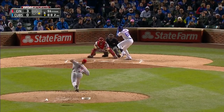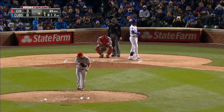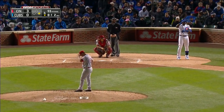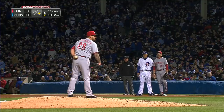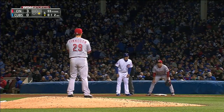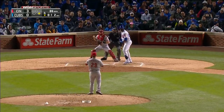Here's Jorge Soler, swinging and missing, 0-1. Cubs could use a long ball right now. Soler belted a big home run yesterday in Phoenix. Soler grounded out to third his first time up. There's a ball outside, a changeup.